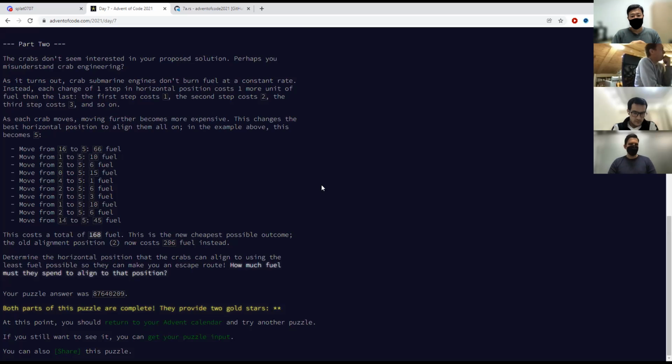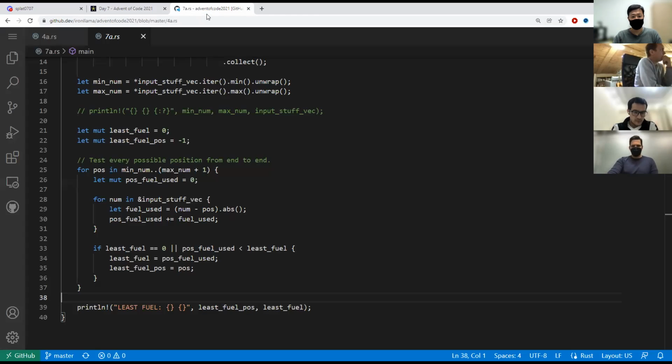Yeah, so that's the only change to the question. You still have to find the cheapest position, or the lowest amount of fuel, to get to the same position. Right. So should I share my code for this one? Or I'll just go ahead, since I already have it open. I figured I'd switch screens.